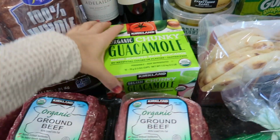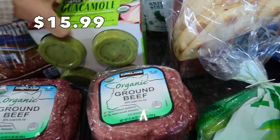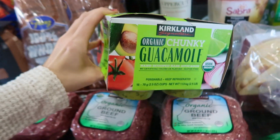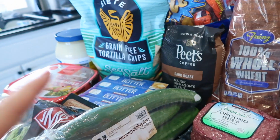Got that. This is new for us. I'm sure it's been there before and I've just passed it over. But I got some chunky guacamole, and there are several little packages in here. There are 16 little packages like that. I thought that would make a good snack for my kids, and then for me and my husband as well, which is of course to pair with the Siete Chips.